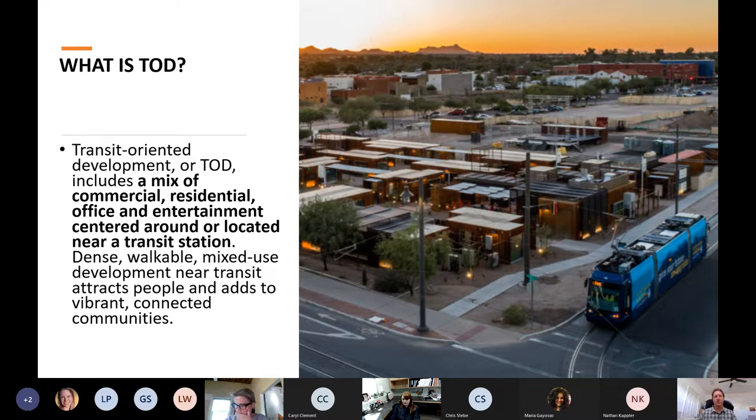But you can see the official definition. Transit-oriented development, or TOD, is a mix of commercial, residential, office and entertainment centered around or located near a transit station. Dense, walkable, mixed-use development near transit attracts people and adds to vibrant, connected communities.